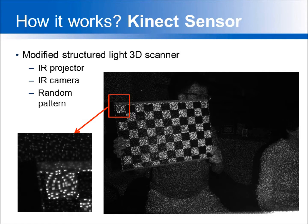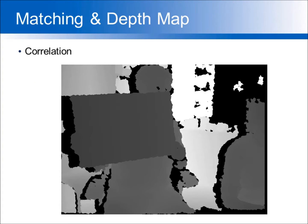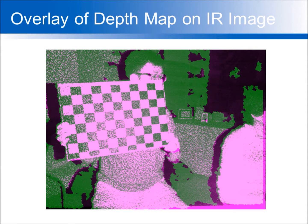In fact, it is not a set of lines, but rather a pseudo-random pattern like this that gets reflected into here. So we have the IR projector, the IR camera, and a pseudo-random pattern. It's not random, it's pseudo-random. The camera knows exactly what this signal was. So then you do this correlation or triangulation, and you can find the depth. You can also overlay the depth map on an IR image to give you an idea of what is being captured.